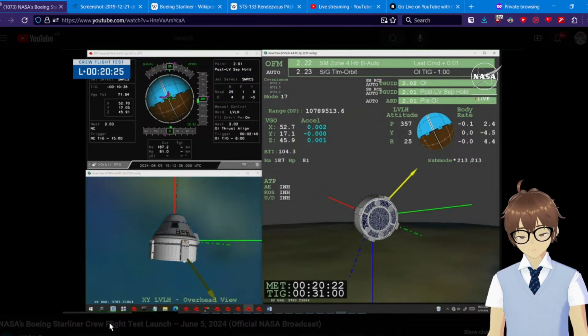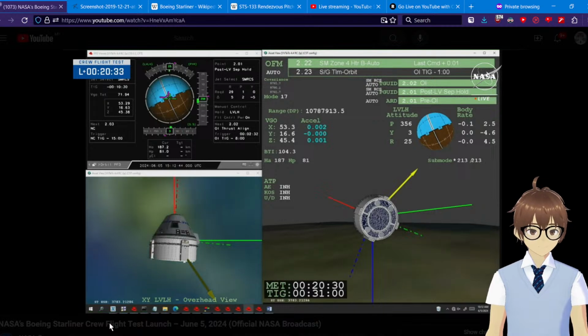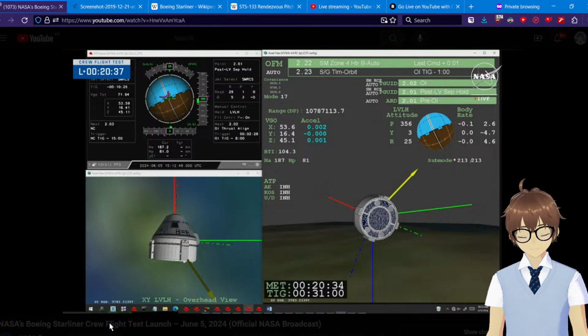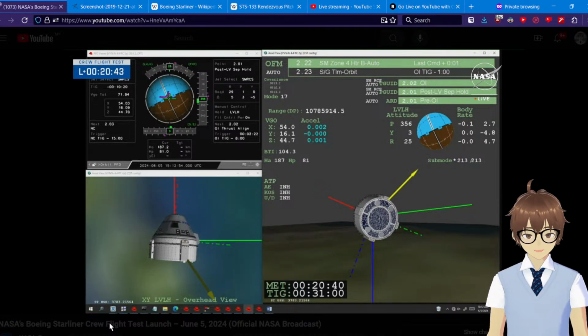Oh man, those crusty DV graphics. They're on board and good. Nice. We'll see. Maybe they will be going with orbital insertion. We'll see.